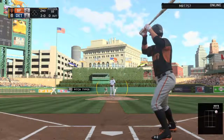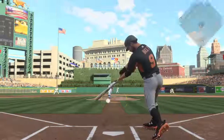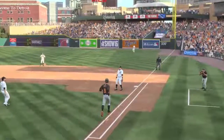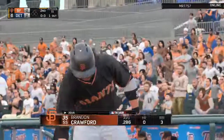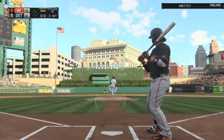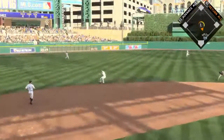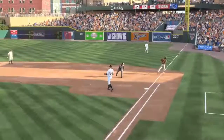It's 2-0. Ripped down the first base line. The tag, and he is out. So the bases are empty with 1 man gone. And stepping in, the slick fielding shortstop, Brandon Crawford. Hit hard to short. Fielded cleanly. On to first, and Sanchez has got it working now.